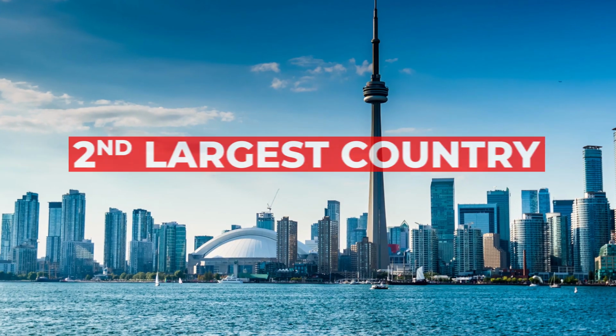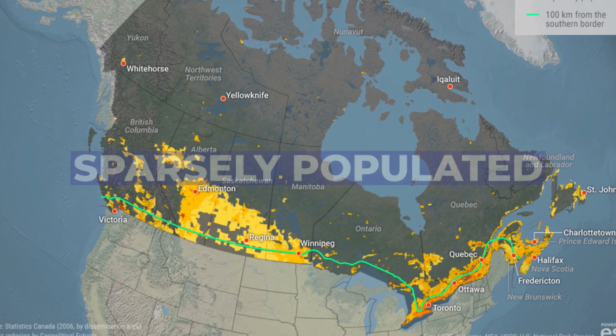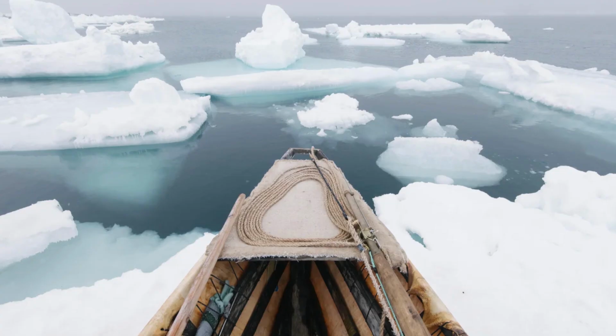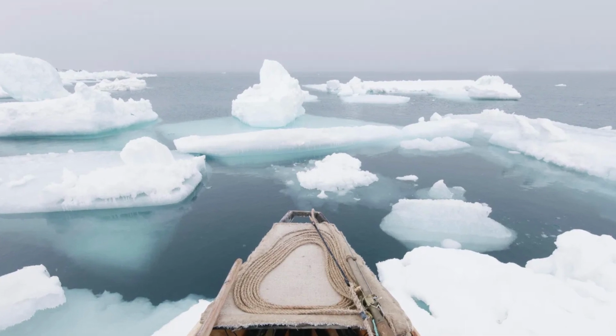The last one we're looking at today, and this is kind of an obvious one considering the countries we've just done, is Canada. Canada is the second largest country in the world, but one of the most sparsely populated. Did you know around 90% of Canadians live within 200 kilometers of their south border with the United States? This is mostly because the conditions further north are harsh, like that of Siberia and Russia.